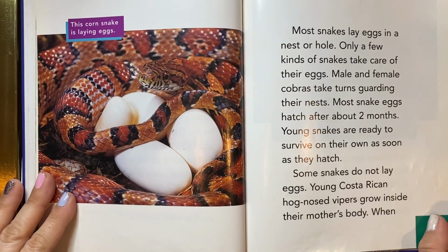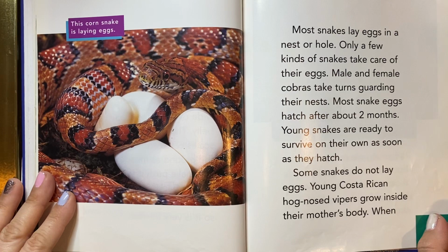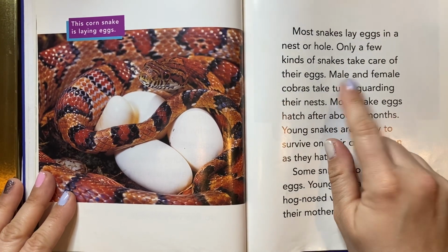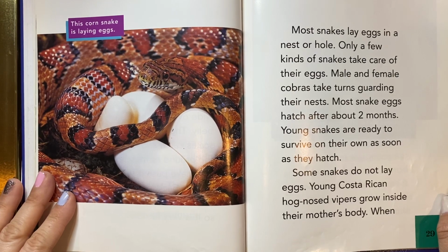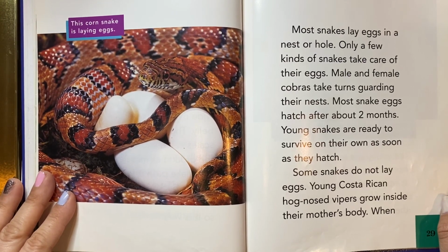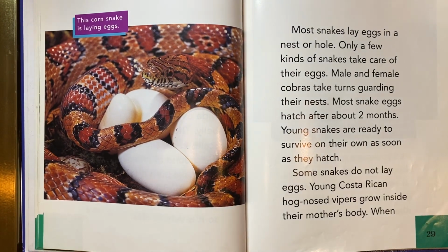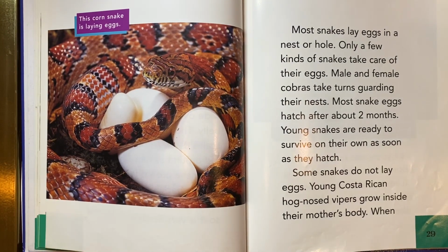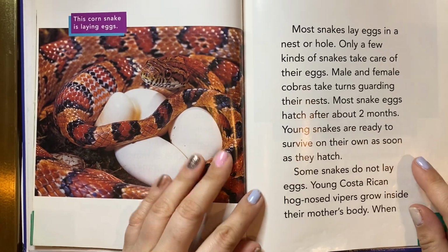Most snakes lay eggs in a nest or hole. Only a few kinds of snakes take care of their eggs. Male and female, that means boy and girl cobras, take turns guarding their nests. Most snake eggs hatch after about 2 months. Young snakes are ready to survive on their own as soon as they hatch. Can you believe it? As soon as they hatch, the babies are all ready to be on their own.